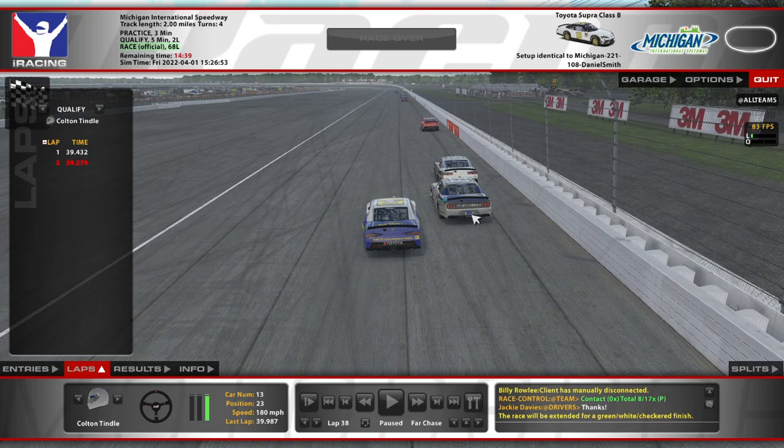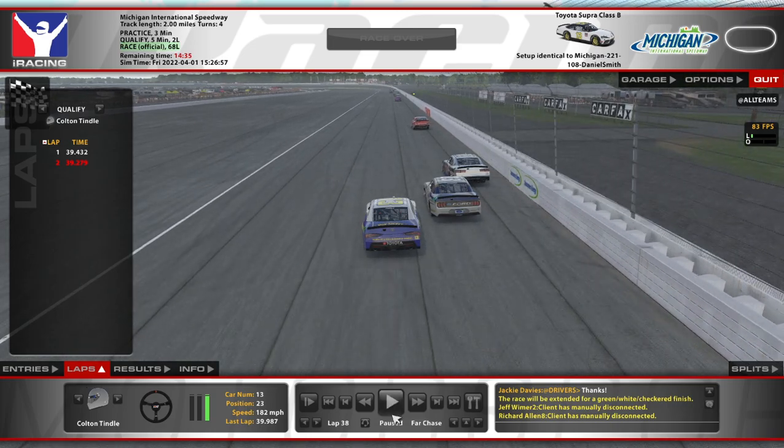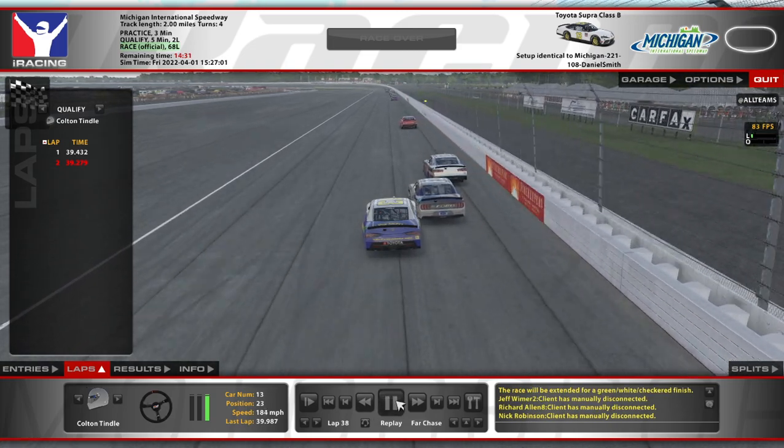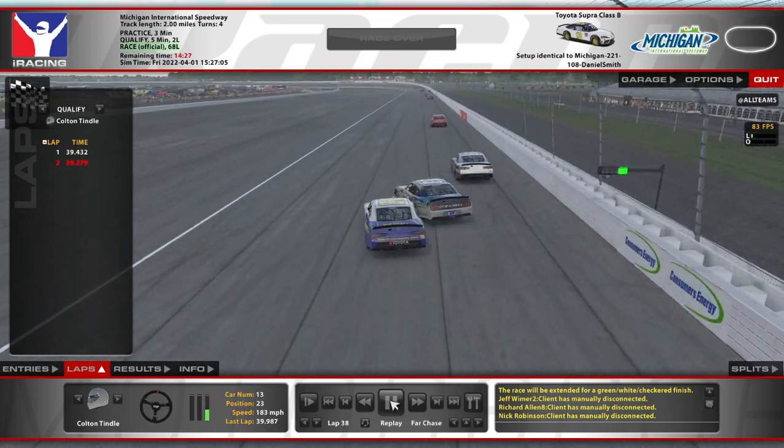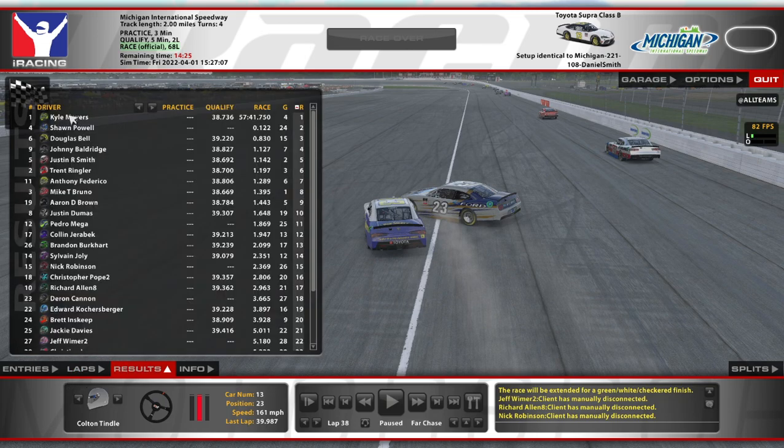Oh yeah, let's take a look at that again. See, that's about a car length and three-quarters. I gave him two lanes. And oops. Sorry, I took a little bit of your two lanes. I guess that's all it takes to wreck. Alright.